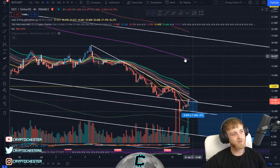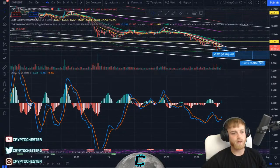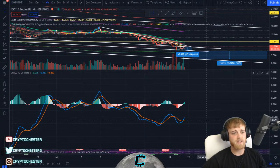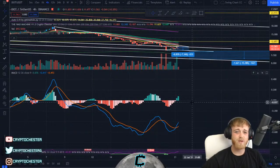I would be watching this 200 EMA as well, coming down quite swiftly, to watch out for that resistance there. So yeah, as you can see, we have seen this bullish crossover. It's pretty much the same with a lot of these altcoins, guys. It's pretty much the same.